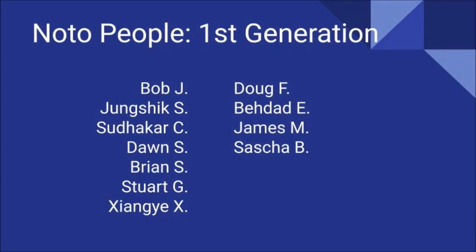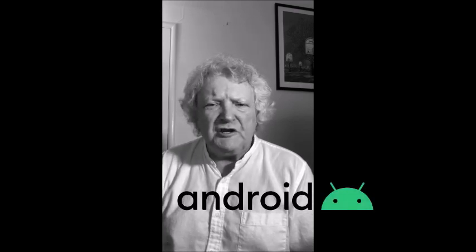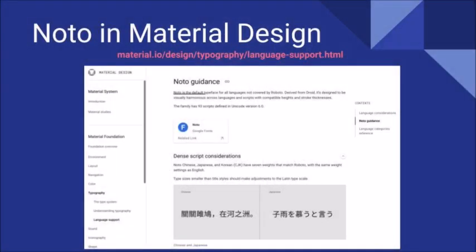Noto fonts were started by the first Noto generation at Google around 2012. Initially, they were known as the Droid font family because of their connection with the Android phone system. However, after both Chrome and Android decided jointly to fund them, the first Noto fonts arrived in early 2014. Now, Noto fonts are part of Material organization.